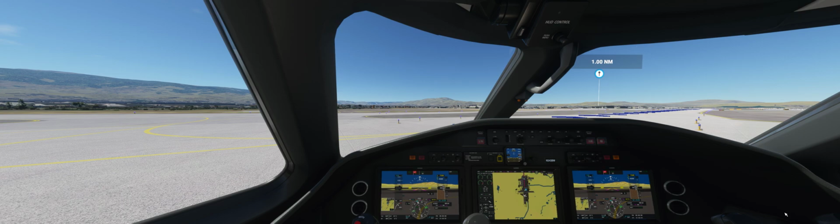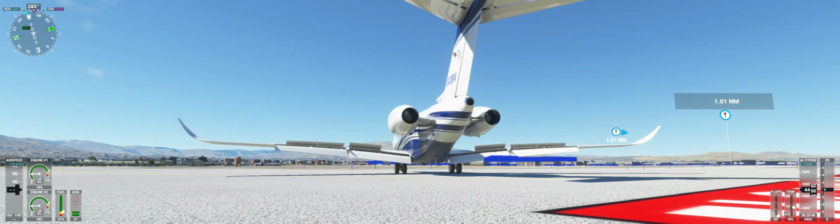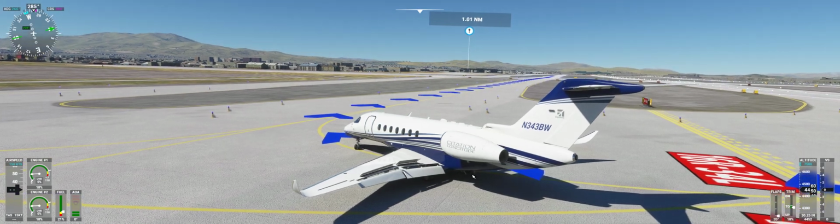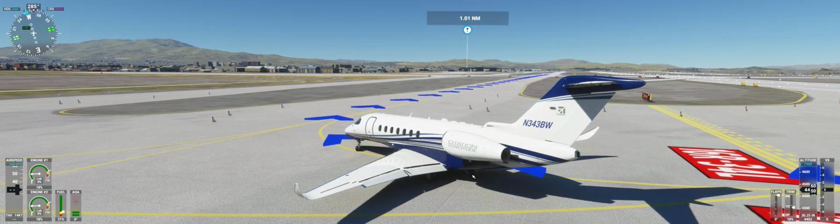So, welcome to Reno. We'll contact ground and request taxi to parking. All in all, that went pretty well. November 343 Bravo Whiskey. Request taxi to parking. Spoilers. Flaps. Cessna November 343 Bravo Whiskey taxi to general aviation parking using taxiway Charlie, cross runway 7, Charlie, Bravo.